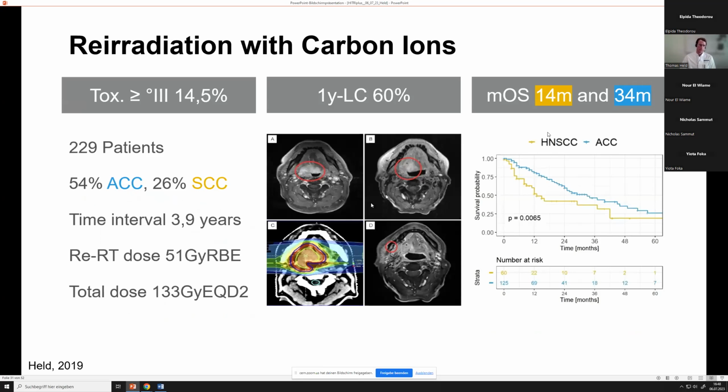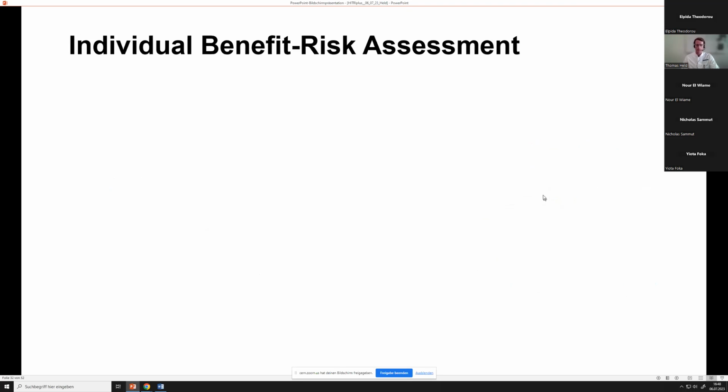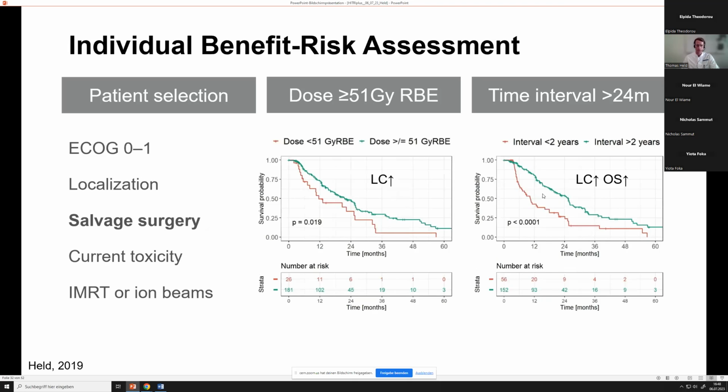We looked at around 230 patients, most of them with adenoid cystic carcinoma recurrences. The interval between the first radiotherapy treatment and the second one was around 4 years, and the dose applied was 51 gray in 3 gray single doses. So the total dose on average was around 130 gray EQD2. You can see the outcome was much better for adenoid cystic carcinoma than for head and neck squamous cell carcinomas. Nonetheless, it's really important to perform individual patient selection.